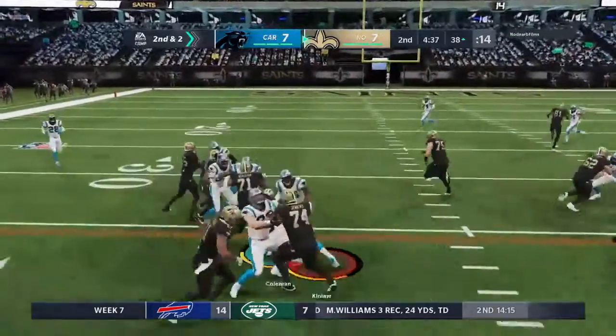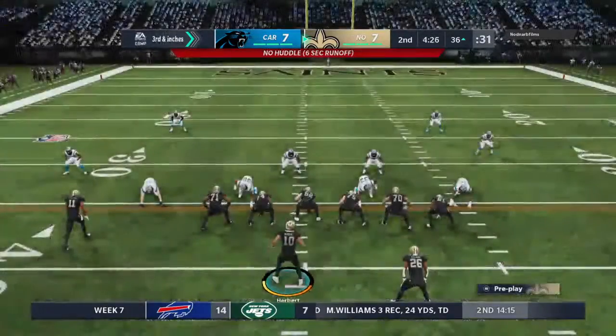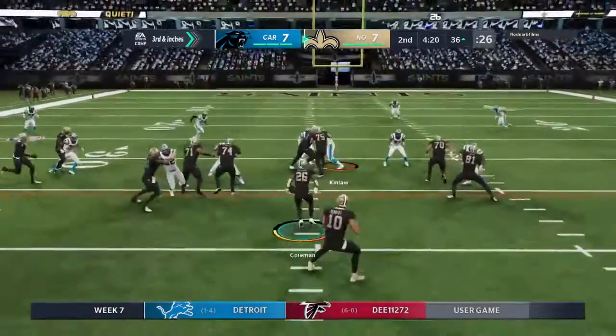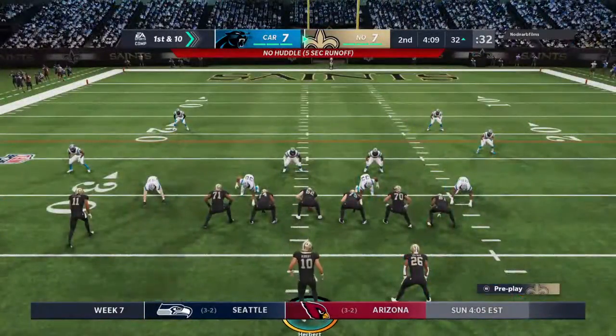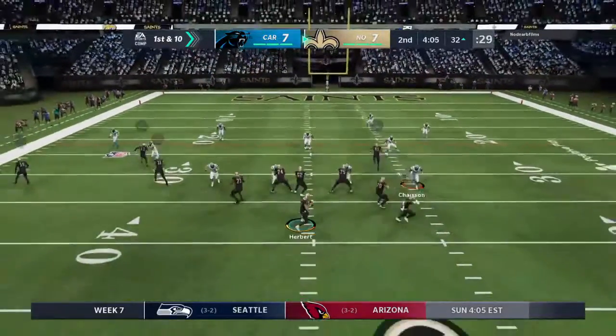From the gun, it's a handoff to Coleman, and he'll take this one down to the 36. This will be the 8th play of the drive, and it's 3rd and inches. 3rd down. Coleman. And he gets it to the 32. Good enough for a 1st down. Just 4 yards on the pickup, but that's good enough to extend the drive.